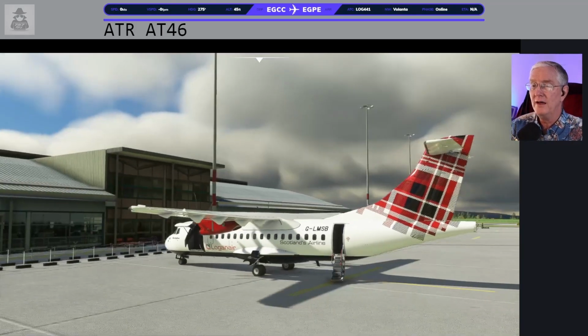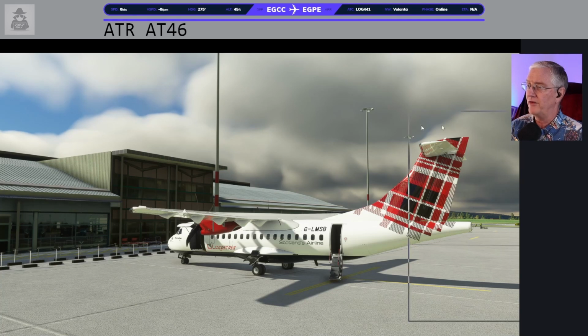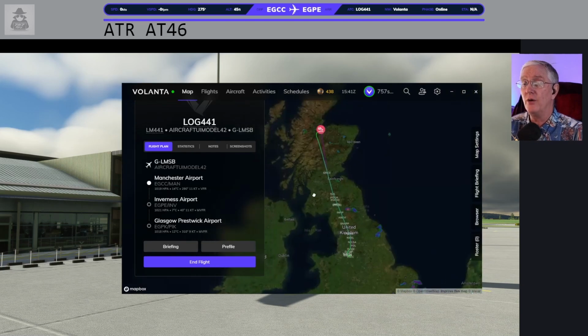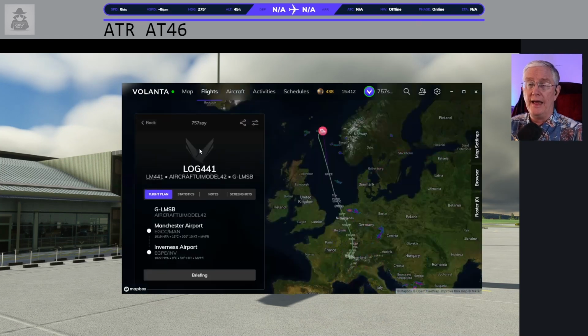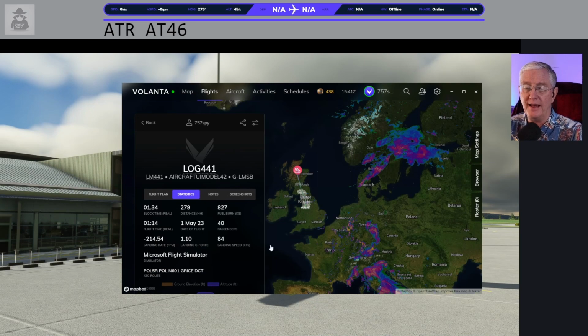Passengers are good. And there don't appear to be any complaints or anything like that. Let's do a quick check of Volanta. So Volanta, you're going to have to end the flight on these because you have not actually shut down both of your engines. So it thinks that you are still flying. So end your flight, then review. And this is going to give me the number that we all care about in flight sim. What was my landing rate?